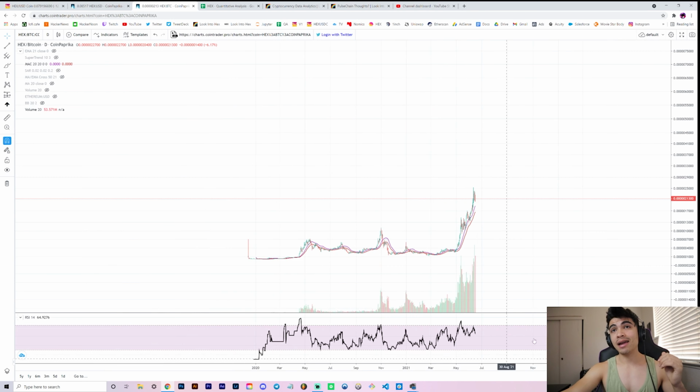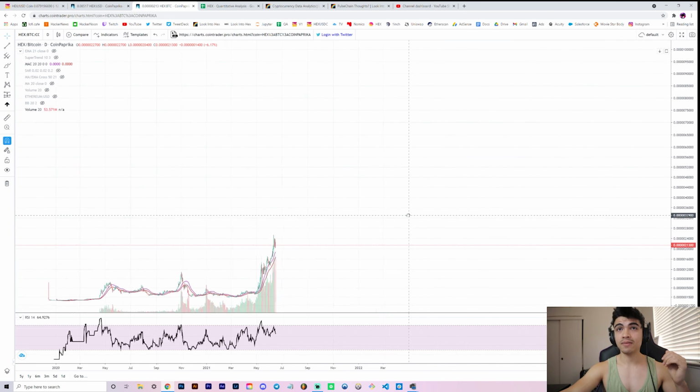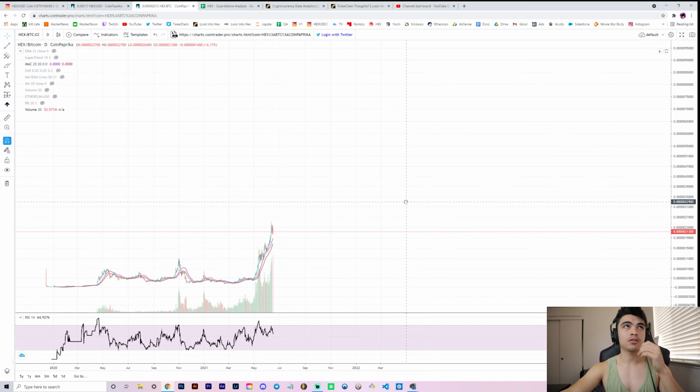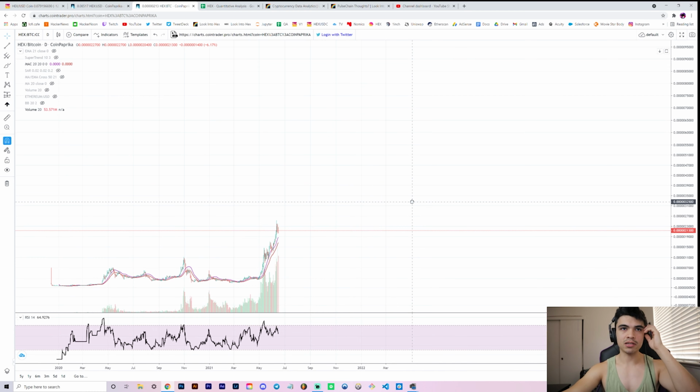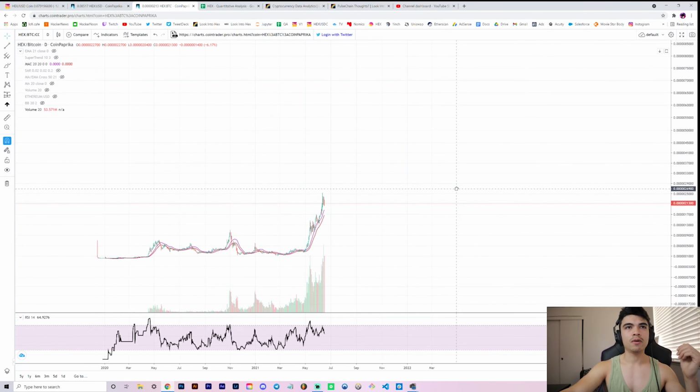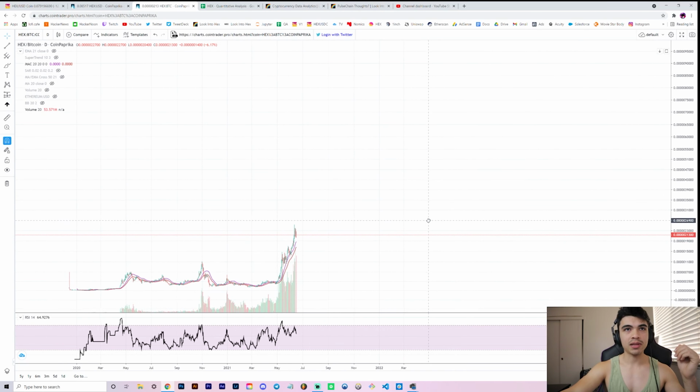That would be a milestone, to say the least. Huge milestone. It'd be approximately a 5x from here. So if the price of Bitcoin stays stable, it would correspond to like 40-cent HEX. If the price of Bitcoin dumps all the way to 14K, it would correspond to 14 cents. So we'll see how these markets play out.